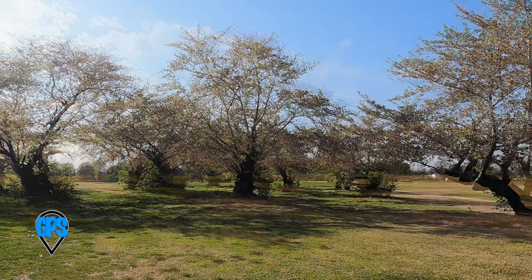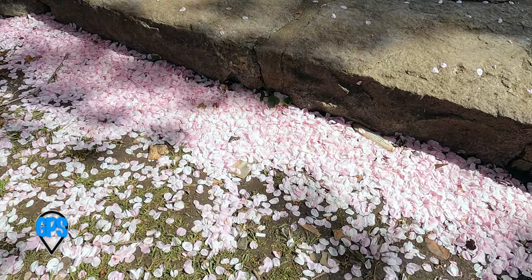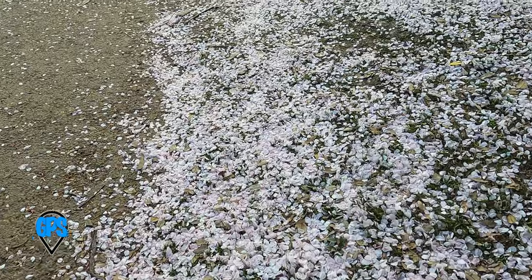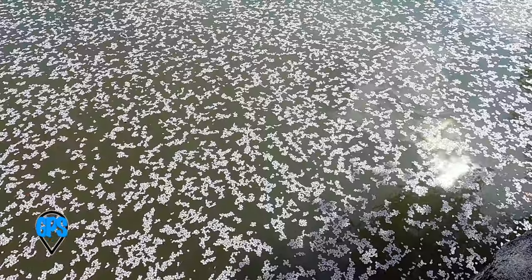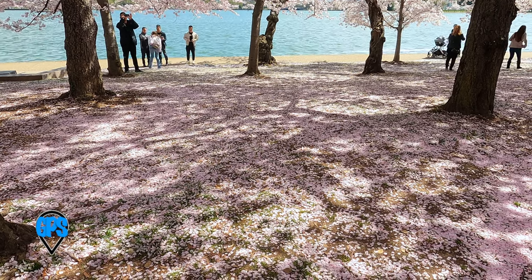After about 2, perhaps 3 weeks, the petals begin to fall, covering the ground like a light snowfall. Some years a storm will blow through and abruptly strip the flowers away. Other times, only a few days are needed for the leaves to take over and present their summer appearance.